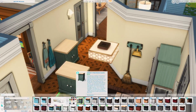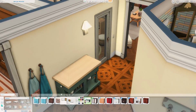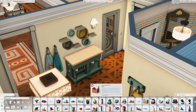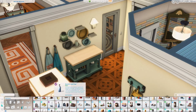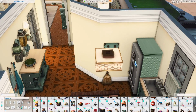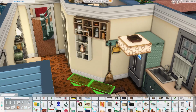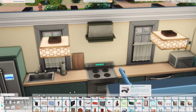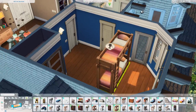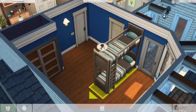I'd love to see whatever you do with this house because I think this is such a versatile floor plan that would fit so many different families. It would be great if you were just like roommates or something and had a bunch of different people living in it. I use bunk beds in one of the rooms, which you'll see. I don't use bunk beds often. It's a great way to save space, but I'm not too big on creating kids' rooms all the time, especially ones that would fit multiple kids.